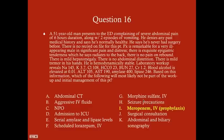Morphine sulfate. Patients who have pancreatitis are in pain, and they don't need to be in pain. So we'll give them painkillers. If they're allergic to morphine, you can go with something else, but for all intents and purposes, morphine sulfate is what you can use for this patient.